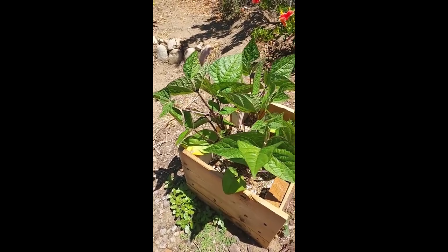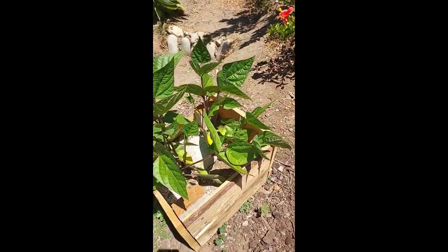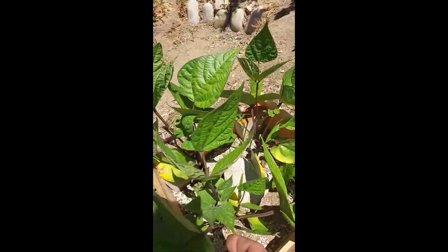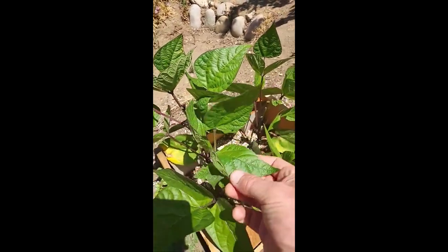What's up, plant lovers? Check this one out. These are red bush beans. And they're still in the seedling stage, but they'll be pushing beans soon. And they're looking very healthy.